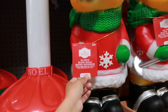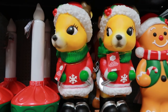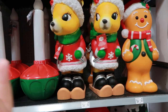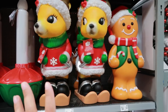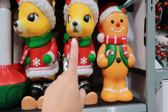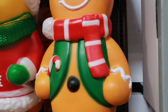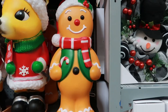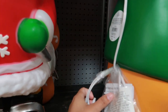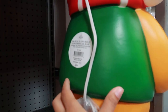Then we have this 24-inch low mold skiing reindeer. They're so cute. This kind of gives me nostalgic vibes. The way that it looks just old style, something that we used to have when we were little that they just don't make anymore. So I like this for $34. And then we have this cute little gingerbread man. He's happy. Don't know if he lights up. Oh yes, he does. You gotta plug him in though. He's a plug-in, and he is $34.